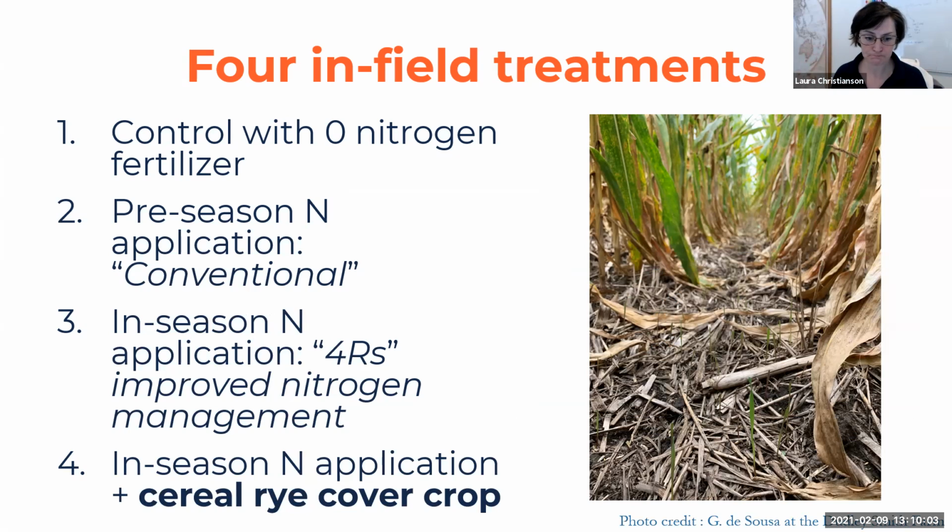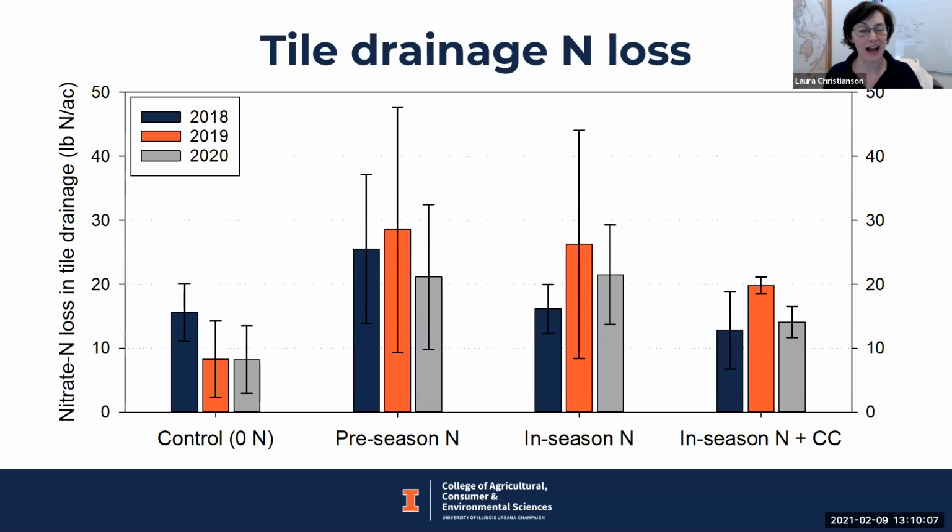Now, what did we find in terms of tile drainage nitrogen loss? Across the bottom of this graph, you see our 4 treatments: 0 in control, pre-season nitrogen application, our in-season nitrogen application, and then in-season plus the cover crop.